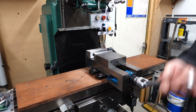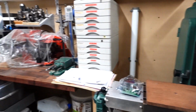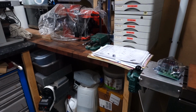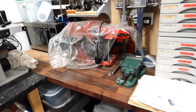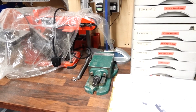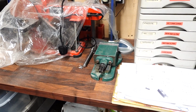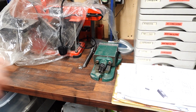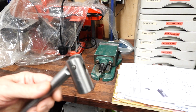I have got over there another vise. It just reminds me of something else I need to show you. That's an Abwood. Now that's a really good vise, and it came free with my milling machine, with a lovely spanner that somebody's made as well.